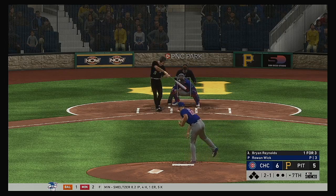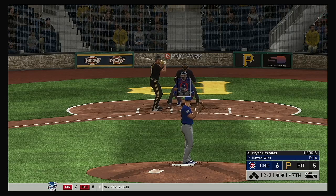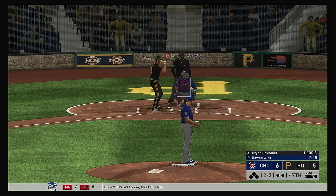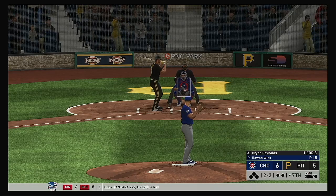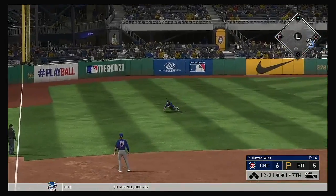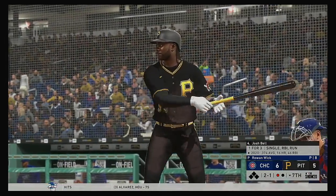Now the 2-1 is swung on and missed, and that's strike 2. Good swing on a tough pitch, and he'll stick around to see another one. Ready with another 2-2. Here's a weakly hit fly ball off to the left side. He dives. Did he catch that? He did. What a play there for the first out.